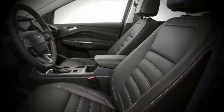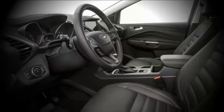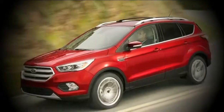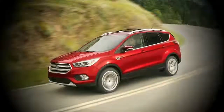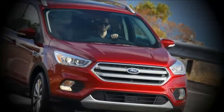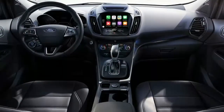Time for another run by the numbers. Avoid the Escape base inline 4 engine, it's intended for rental fleets and people more patient than any of us. The 179 horsepower 1.5-liter turbo 4 settles on a better choice for most drivers, with better low-end power and better gas mileage. Our Escape would be the 245 horsepower turbo 4 with all-wheel drive.